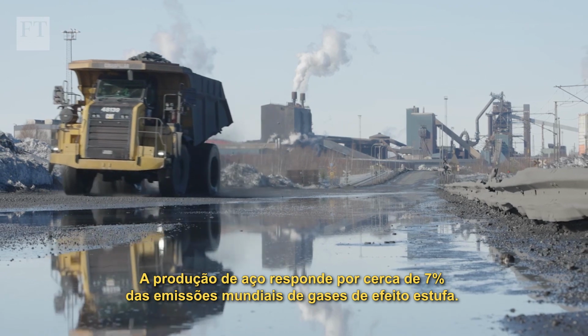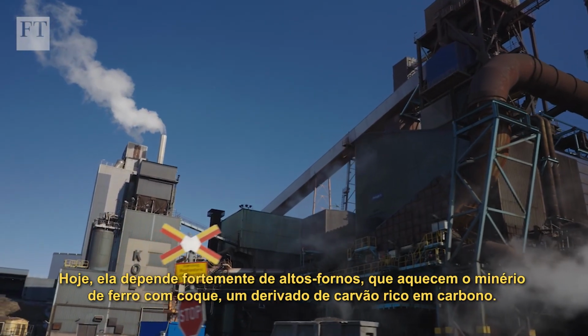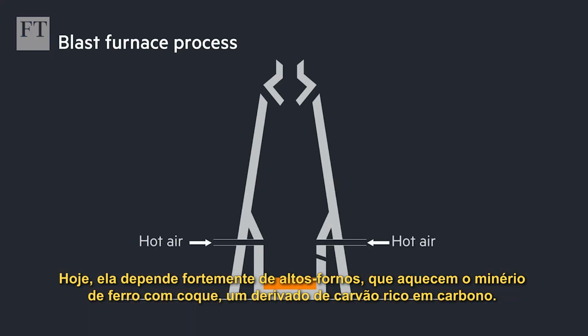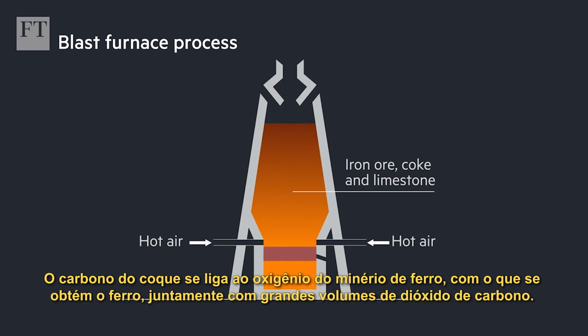Steel production accounts for about 7% of global greenhouse gas emissions. Today, it relies heavily upon blast furnaces, which heat iron ore with coke, a carbon-rich derivative of coal. The carbon in the coke binds with the oxygen in the iron ore, leaving iron, together with large volumes of carbon dioxide.